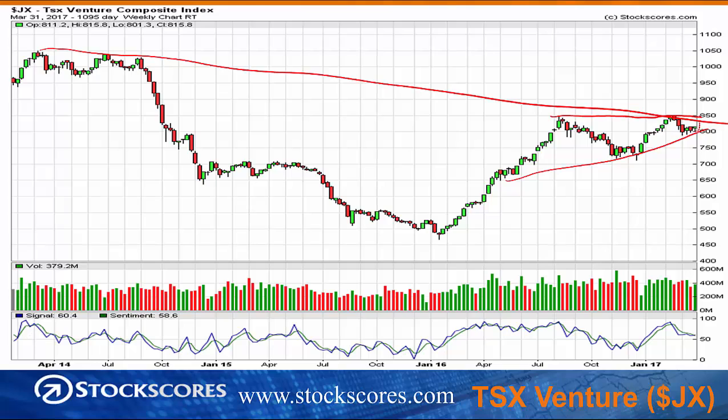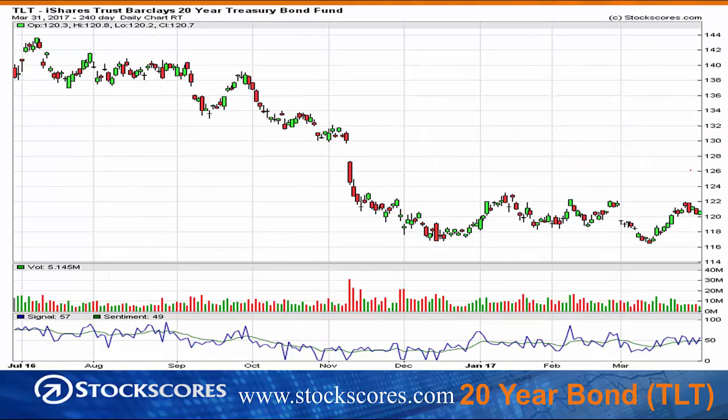So what we need to see is a break up through 850. That would be bullish for the TSX Venture. If we break down through these lows, which were from late last year, then we're probably headed lower again. And a lot of that is going to depend on what happens with gold, which we'll touch on in a moment.